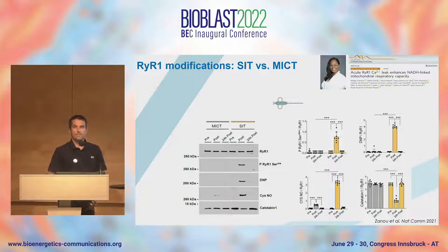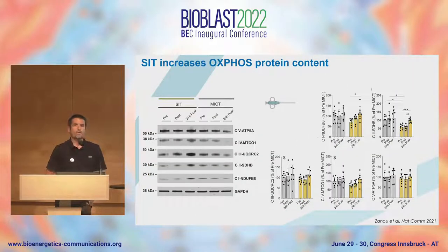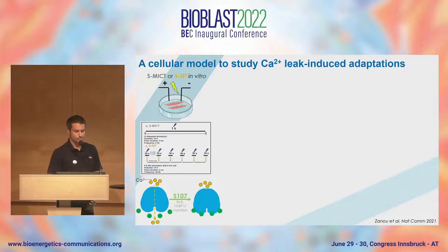So evidencing a leaky status of the renin receptor. When looking at OXPHOS complexes, we could show that complex 1 and 2 were increased 24 hours after exercise, only in the SIT session and not after the MICT, so the low intensity exercise.